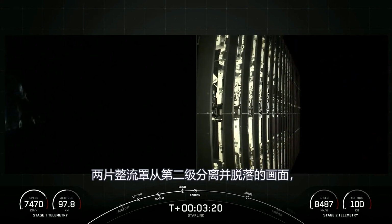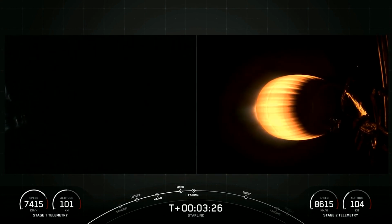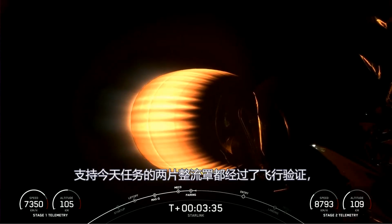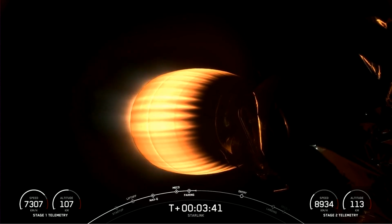Beautiful view of those 2 fairing halves separating and falling away from the second stage, exposing our stack of Starlink satellites. We will be attempting to recover both fairing halves using our recovery vessel, Doug. Both of the fairing halves that supported today's mission are flight proven, with one half flying for its 8th time and the other for its 10th.